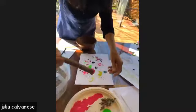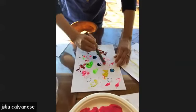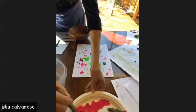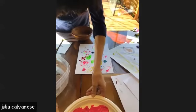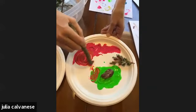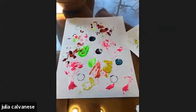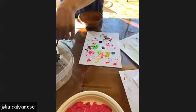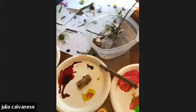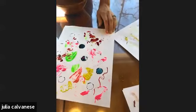And you can have fun drawing. Use sticks as a paintbrush. And make squiggly lines. Oh, and look at that, it's mixing. So you can have fun experimenting and dipping in all different colors and using a fat stick. And now I'm going to use a thinner stick. And have fun designing with a thin stick.